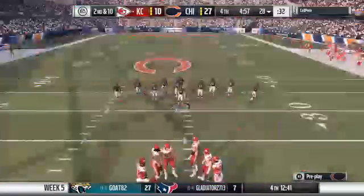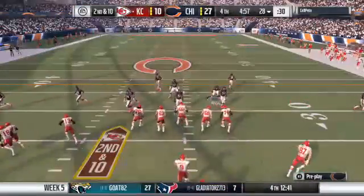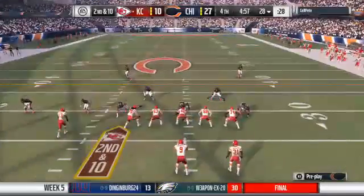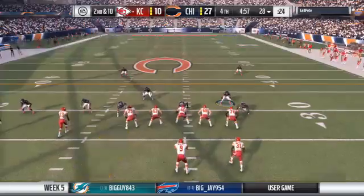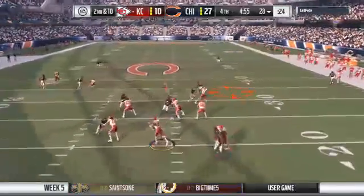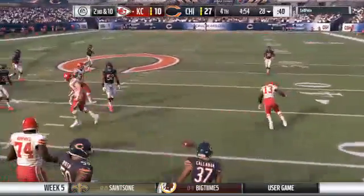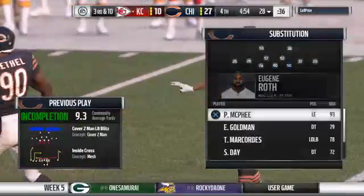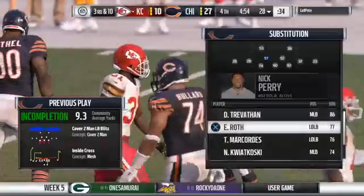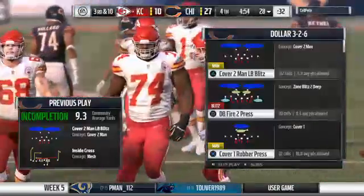2nd down following the incompletion. Now they'll throw here out of the gun. And incomplete there. A nice hit. Jars the ball free and brings up 3rd down. Maybe just a lack of concentration there as he couldn't haul it in.